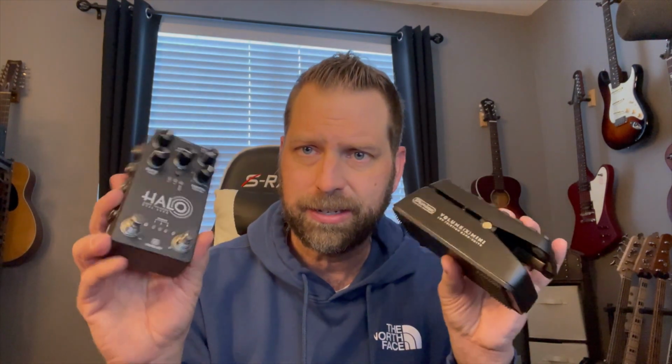These aren't cheap either. I want to say these were like $250, something like that. And this pedal wasn't cheap either. It was well over 100 something bucks. So, you know, this is $350, $400 to get this sound. But if you want this sound, it is well worth it.